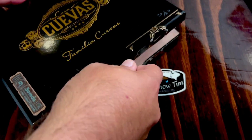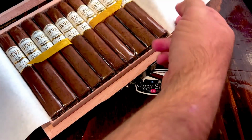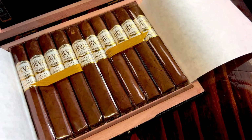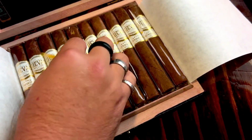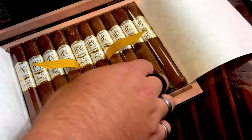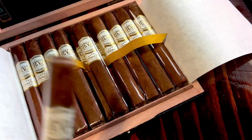As we open it up, nice tight seal. It is packed with Boveda. I did pull that out already, but we can see here as we open it up the beautiful, beautiful presentation that Casa Cuevas does with all of their boxes. The ribbon here makes it easy to pull out the first cigar. It's actually sitting behind two of them for ease of access. But let's take one of these cigars out. Let's look at it. Let's cut it and light it and see what it is all about.